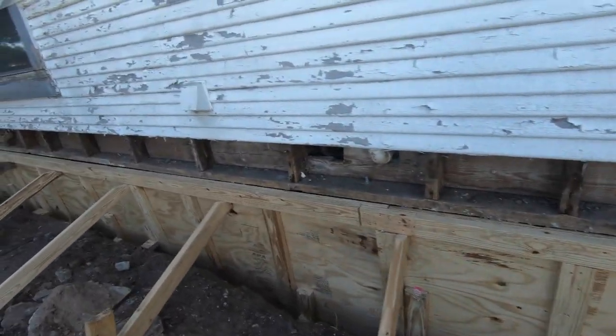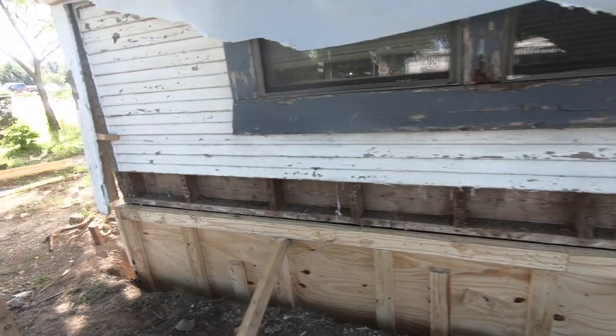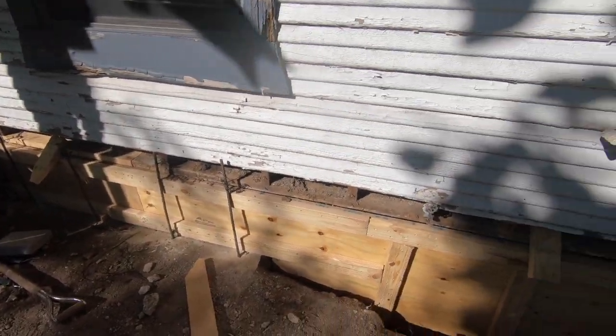Bracing is one of them. From years of experience in the concrete world, I'm not sure we got enough bracing. Number two, access. Currently there's no access, and the form goes all the way up on the other side, inside underneath the house also. Minor detail, but see, there's zero access.